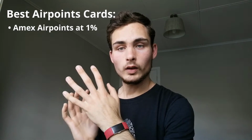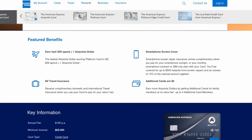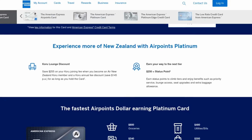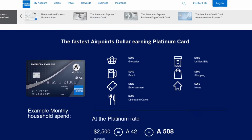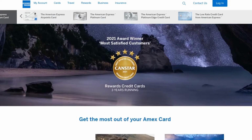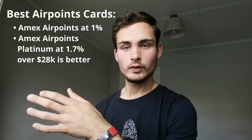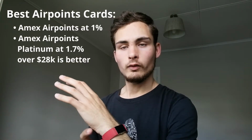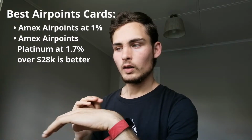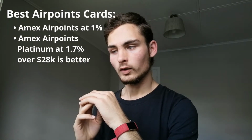And then the second best one is the American Express Airpoints Platinum card. And that's 1.7% cashback. So it's one Airpoints dollar for every $59 that you spend. But there is a $195 annual fee, and you have to spend $12,000 to cover that annual fee in terms of the Airpoints dollars that you're going to get back. And for it to be better than the American Express Airpoints standard card, you have to spend over $28,000 a year. So again, you have to be a pretty high spender.